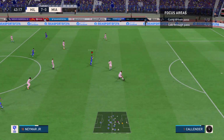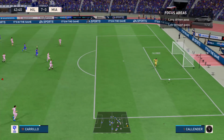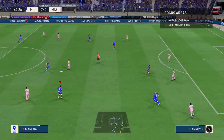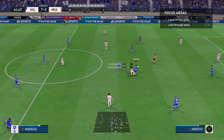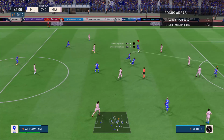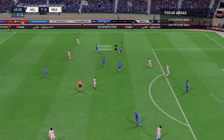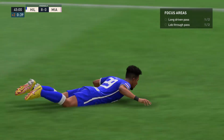Well, he's lost the ball. Has eyes for goal! Oh, strong hand on the ball. Seemingly cannot keep hold of the ball here. And there is the goal to make it a hat-trick. Excellence in finishing, there for all to see.